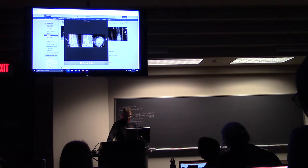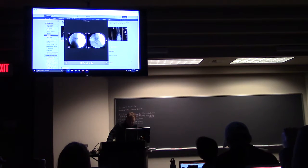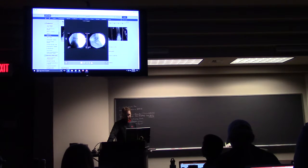Positive arrow sign there. Thanks, radiologist. So, there, and there's how they fixed it. So, pretty simple, easy fracture to fix. Okay.